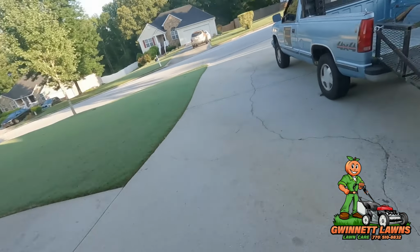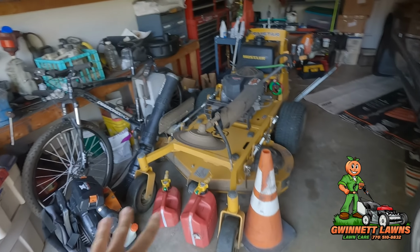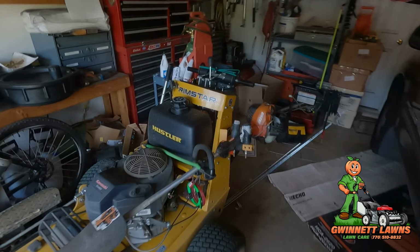I know a lot of people will gas up their mowers and go get food and ice and all that stuff in the morning. I don't do any of that. When I come home from doing the lawns the previous day, I make sure all the mowers are gassed up, the blower, the weed eater, everything. So you come over here, I've got everything ready, everything staged. There is nothing I need to do except throw it on the truck.